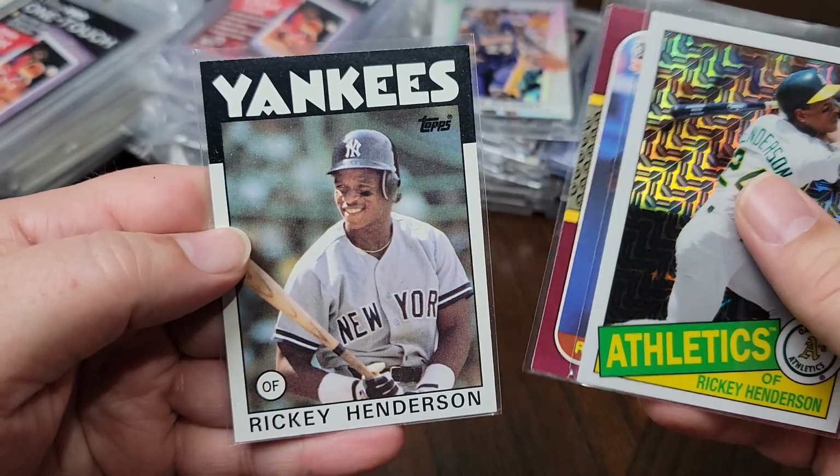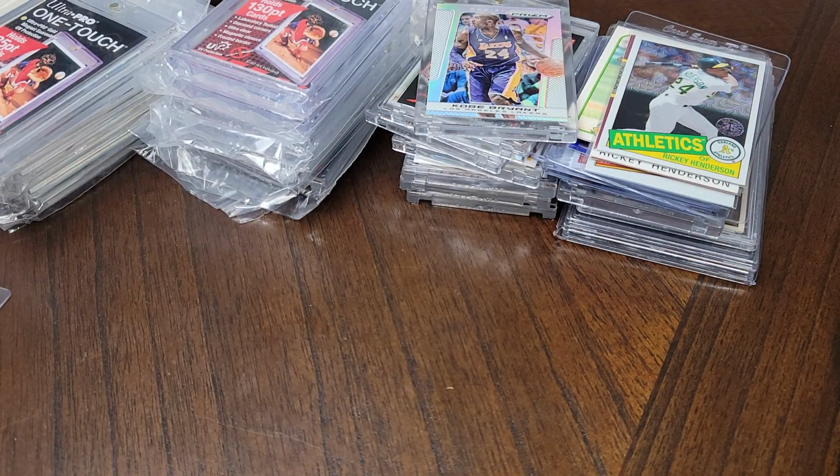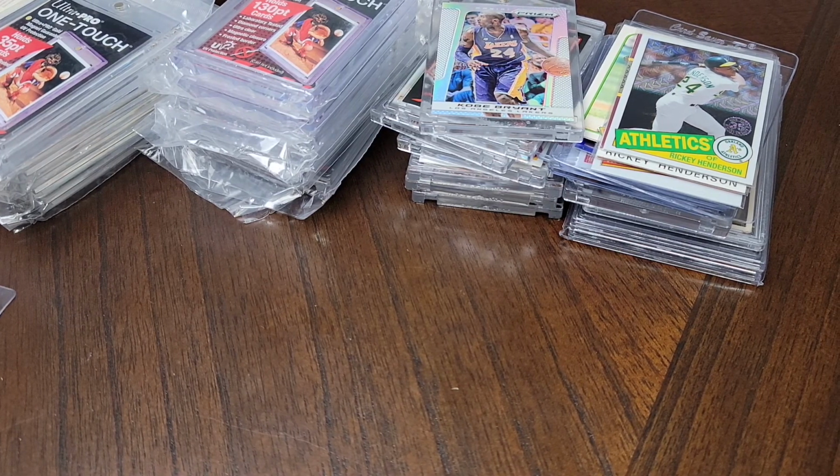A Donruss and a Topps from the Yankees. So very nice. I've been noticing more and more eBay sellers are throwing stuff in. Throwing in freebies. And so really, really appreciate that.